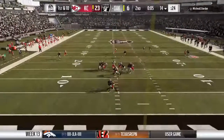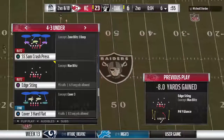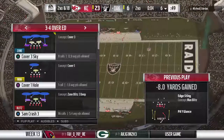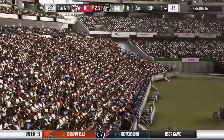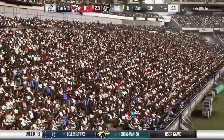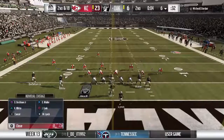Now after the INT, it's Carr. And he's going to go down. Back at his own 5-yard line, it's a sack. And with just 4 seconds left in this 1st half, a timeout call. Sacks, a growing theme in this 1st half. This is 2nd and long.